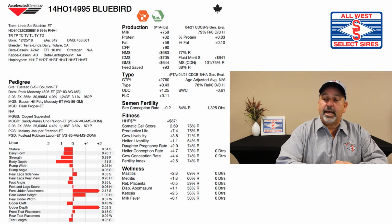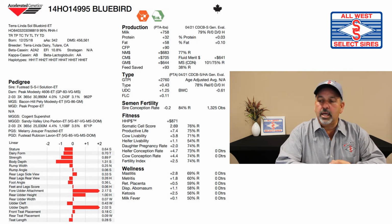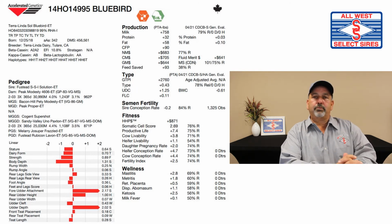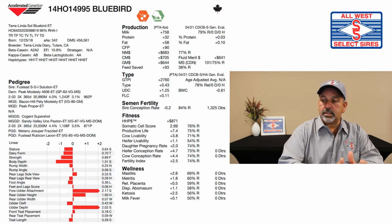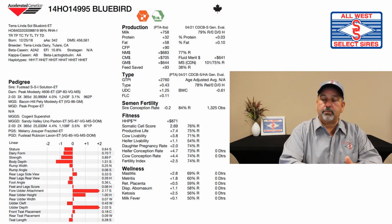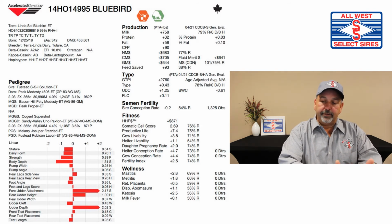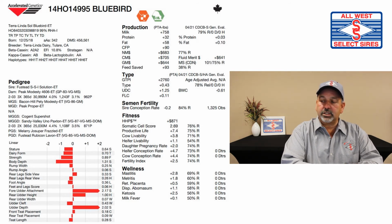Okay, another bull we're going to add on here and talk about is 14H14995 Bluebird. Bluebird was another California-bred bull, from the Terralinda herd down there in Tulare, California, doing a great job getting some bulls into AI now. This bull is plus over 700 of milk. He's plus on his components, combined fat and protein at 90. At type, he's 0.43. He's a 1.25 on udders. He's an early Solution son that we just talked about, out of a Modesty, a bull that should do us a good job. A bull that's going to sire a little bit different if you're looking to get in on an early Solution son. A good California-bred bull with a lot of good production traits.